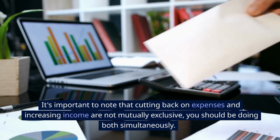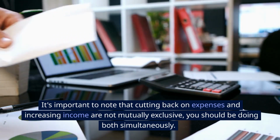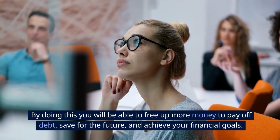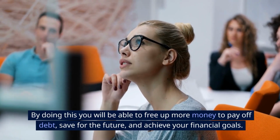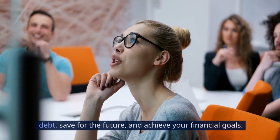It's important to note that cutting back on expenses and increasing income are not mutually exclusive, you should be doing both simultaneously. By doing this, you will be able to free up more money to pay off debt, save for the future, and achieve your financial goals.